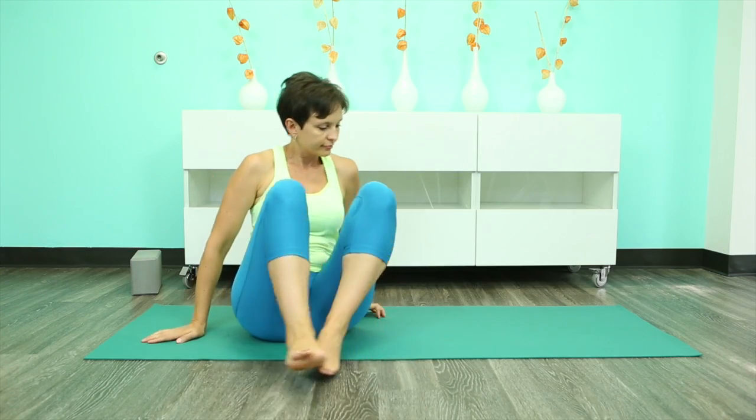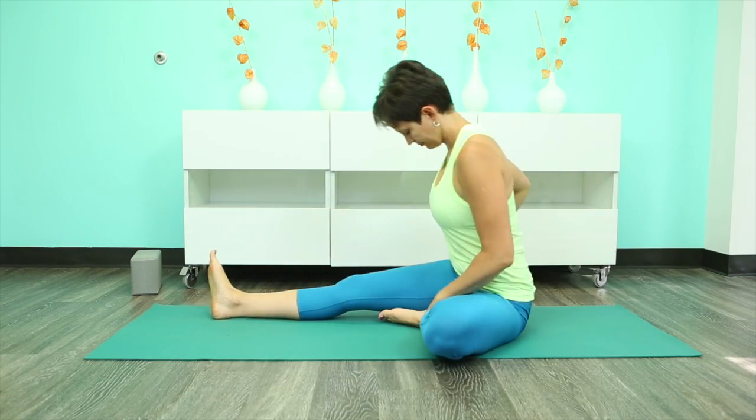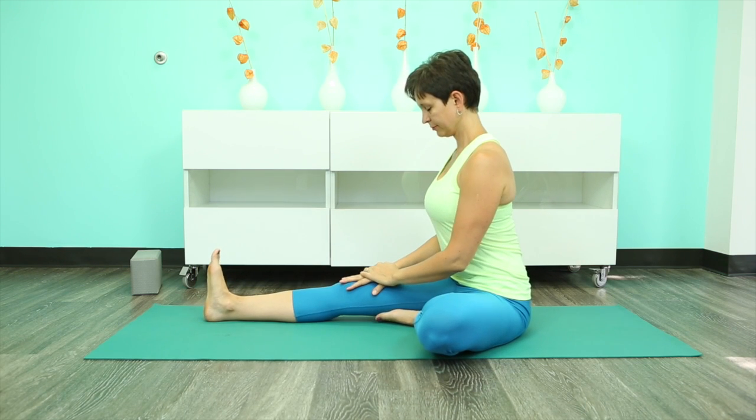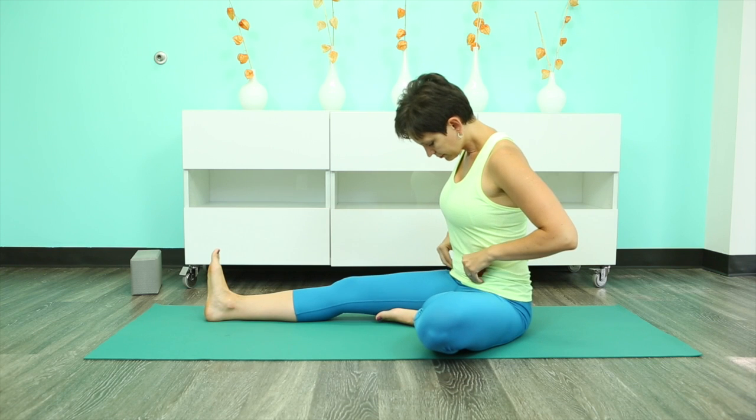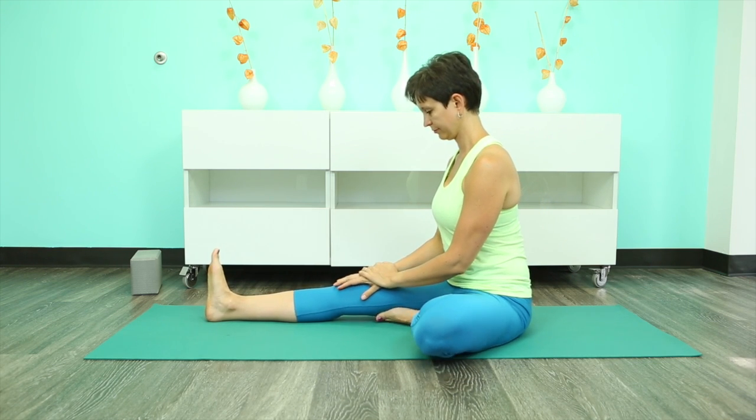Extend your right leg forward, bend your left knee and put it out to the side, placing your left foot next to the right inner thigh. You can always put something under your left knee if you want to, a bolster, blanket, or whatever, to create some support if necessary.